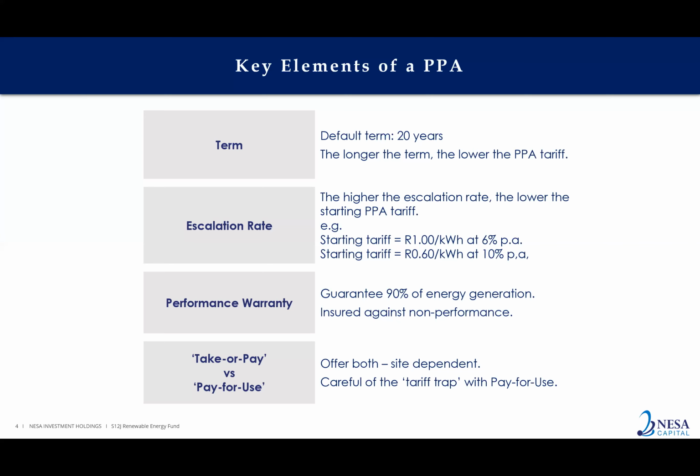The pay for use is a very clever marketing tool that tells you to only pay for what you use, no matter what the solar system produces. What you've got to be careful of in a pay for use PPA is the minimum amount that you've got to use. Because if you suddenly decide to sell half your factory machines and now use half the energy you used to, that's certainly a risk to us as a funding provider, because we won't be able to recover the revenue that we said we would when we offered the contract to the client. So you've got to be very careful about the terms and conditions on these. That's what I call the tariff trap for pay for use.